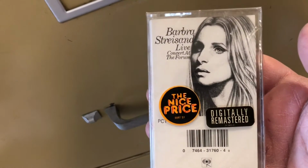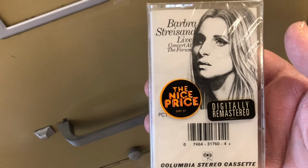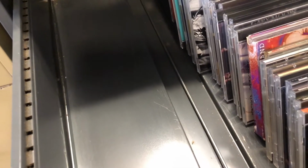I paid $1 for this the other day. It was sealed, and I sold it for $7.99 today. It only took a couple days to sell. Sealed tapes sell pretty good. No idea where this is.